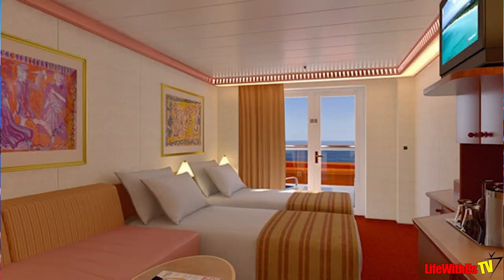Balconies, they speak for themselves. Yeah. You have a balcony where most of the time they have at least two chairs. You can go out there, sit down, enjoy the breeze, go in and go out. It is what it is. So be familiar with the cabin types.